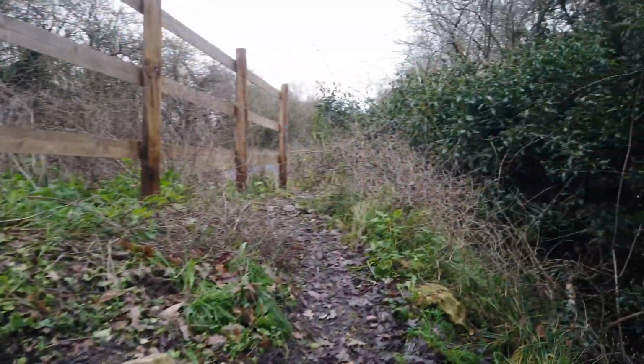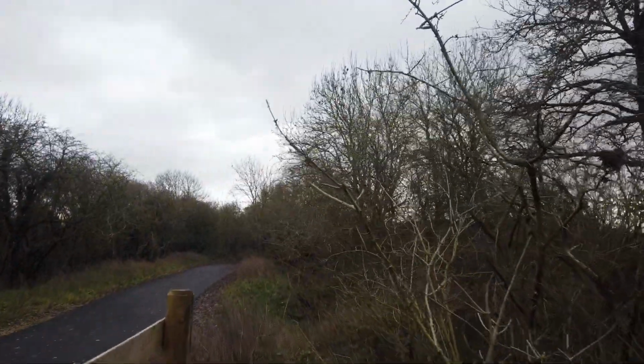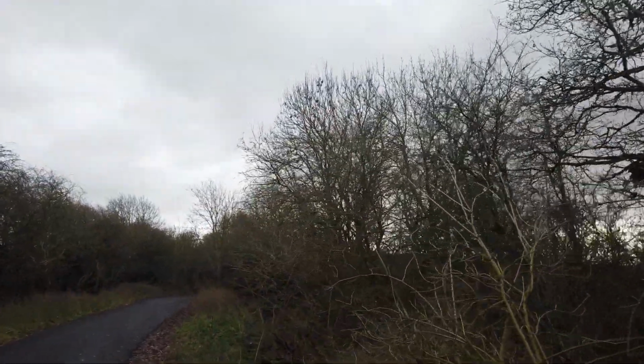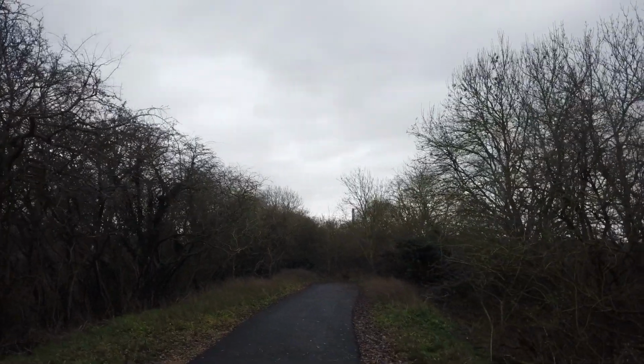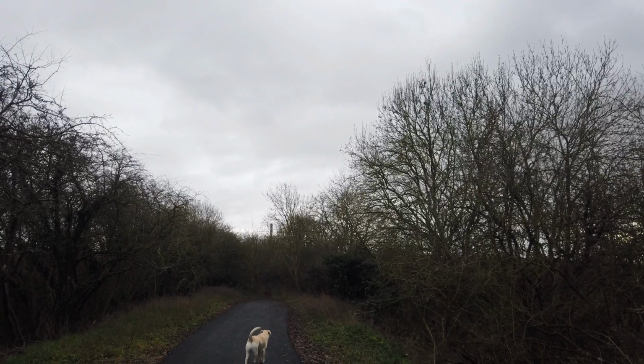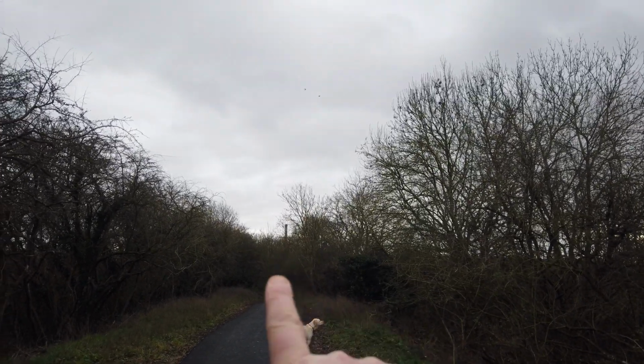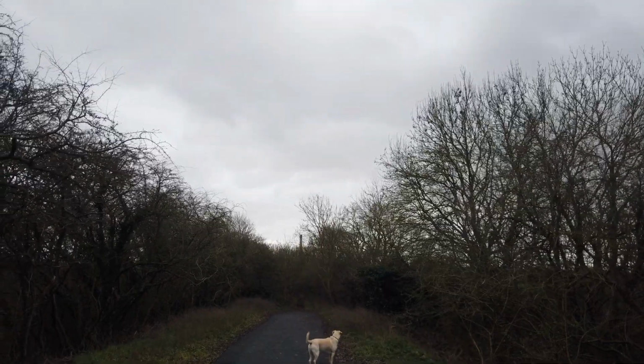Okay, so heading back down this way would have been towards Weedon. There is a bit of a trackway down there which probably comes to a dead end because you've got the main road just before the cement works. You can just see the chimney of the cement works there in the background.